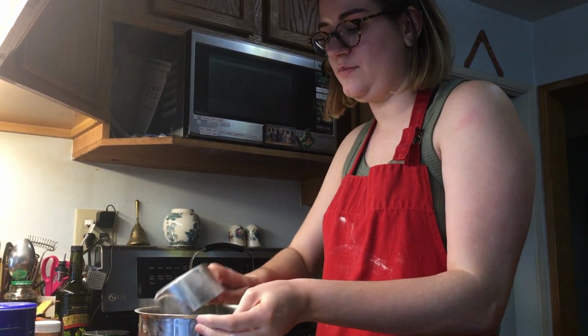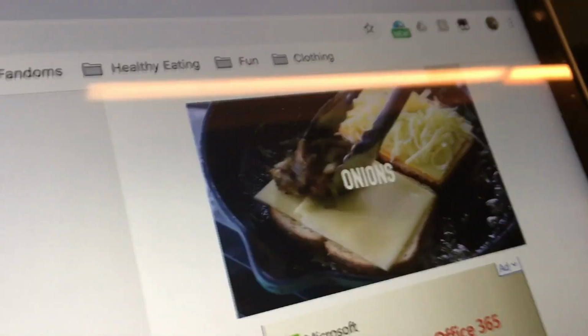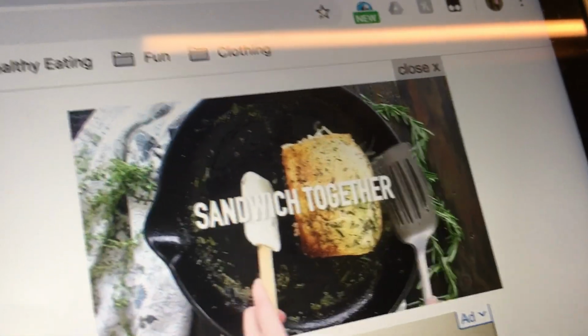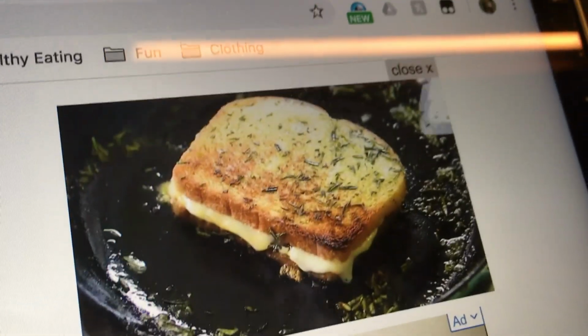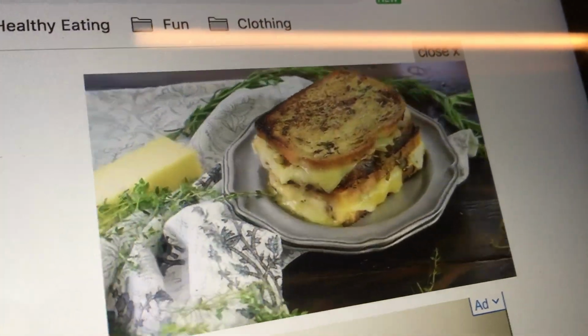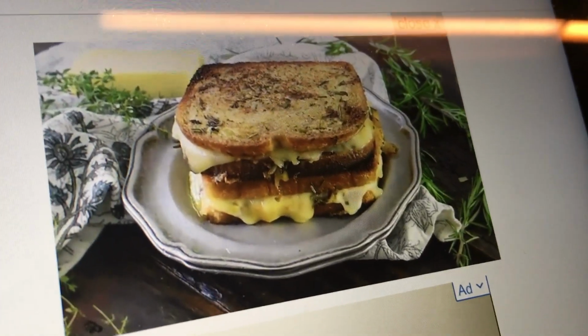2 cups. That's on the flour. I gotta go get my flour. I'll be back. Alrighty. I don't know what's happening in this advertisement. I just know it's about cheese. Oh, now there's onions. How exciting. Sandwich, okay. Oh, is it a fancy grilled cheese? It's a fancy double grilled cheese.